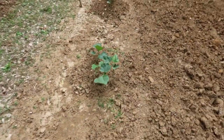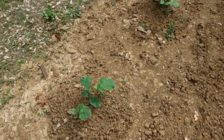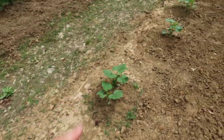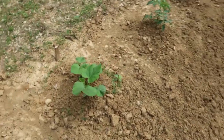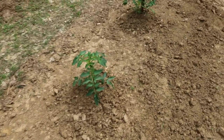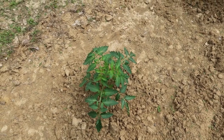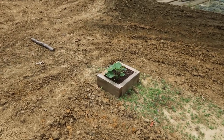Then down through here, I got some cucumbers right there. They're starting to grow pretty good. Then my butternut squash down through here. They're coming out of kinks. Then I planted two more tomatoes right in here. I think these are brandywine tomatoes that I planted.